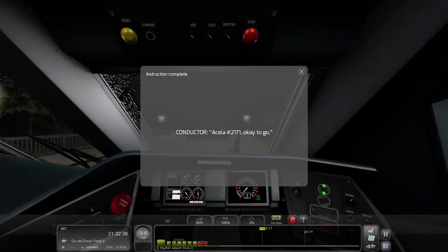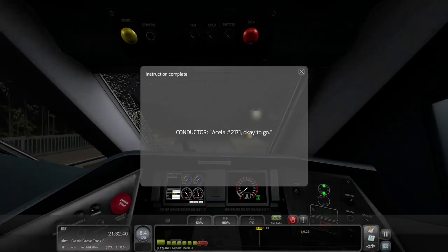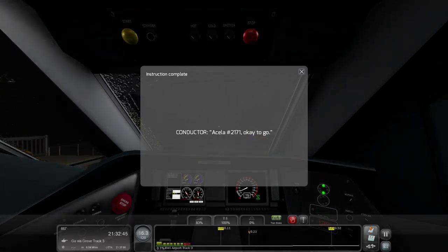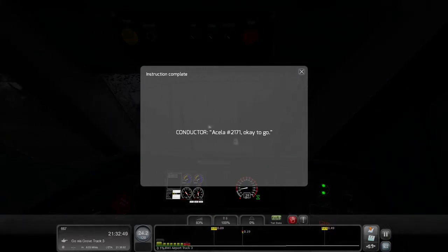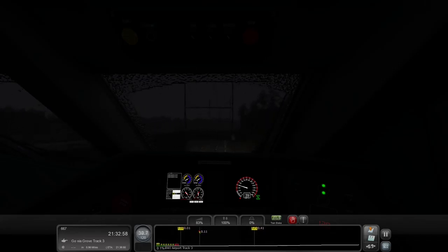Acela 2171. Okay to go. Roger. Actually, that's a conductor. It's not really a radio, but we'll take it. Leaving at BWI Airport Track 3, or Platform 3, whatever you want to call it. Platform E, I don't know. C, B, A. We're on our way to Grove Track 3. Eventually, we're going to make our way to Washington Union Station, but we're on our way to Grove Track 3.